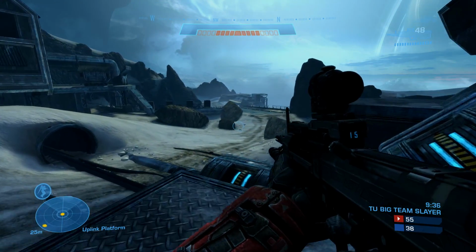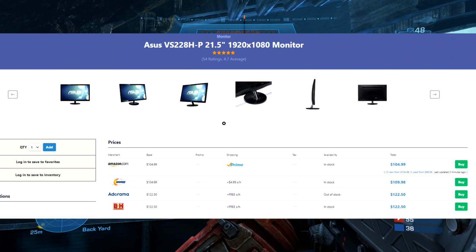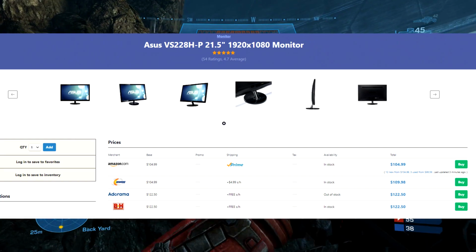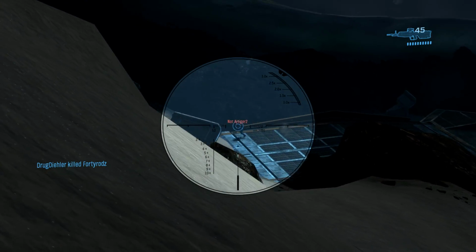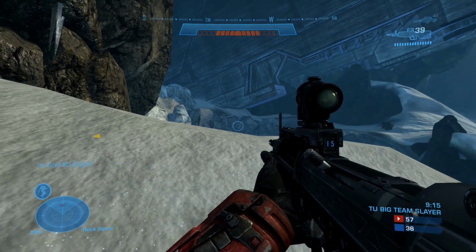Now, when you go to the exterior stuff, Asus VS228H 21.5-inch monitor is what I'm going to recommend. 1080p, 21.5-inch monitor. I love 21.5-inch monitors. I don't know. There's just something about me that I think 1080p looks great at that size. 23 inches is an option as well.